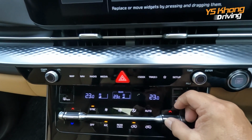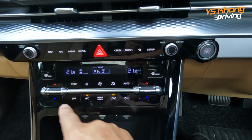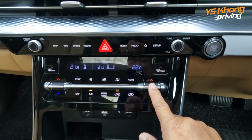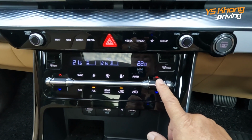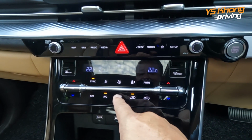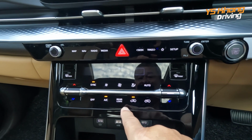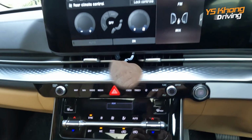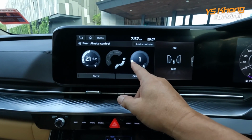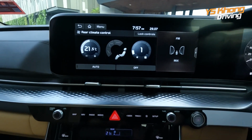Yeah, so you see, once it's synced, this is the sync button, yeah. If you unsync it, then you can do your own temperature changes. And if you sync it, then all the temperatures remain the same, including the rear climate. Yes, you can also turn the rear. It allows you to regulate where you want the air, and this is for the rear.